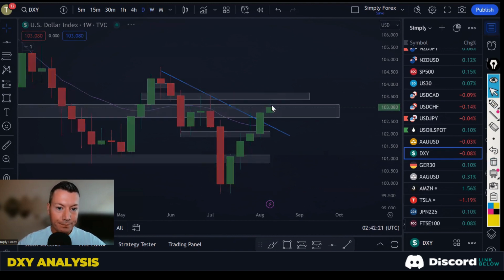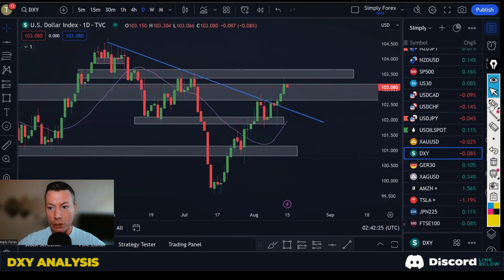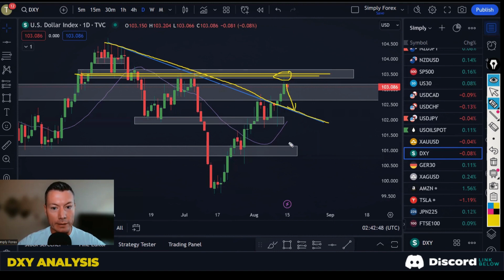There is this channel that we've broken out of, guys, but this is on the day chart. And to be honest with you guys, I will give more impetus, more power to the horizontal support and resistance lines. And this one through here is that weekly support and resistance zone I was talking about. So I think we're going to have some movement to the downside on the dollar.